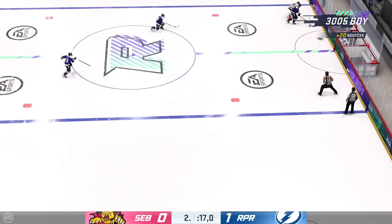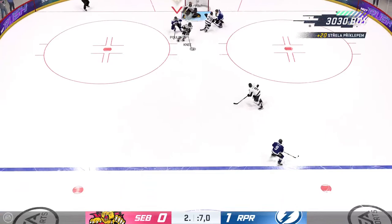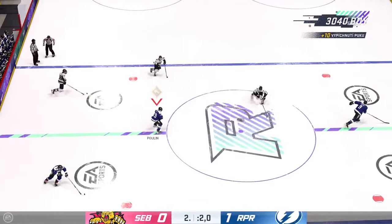Because he's in as good a scoring spot as you're going to get through all night. And he just misses the net. Got this one saved by Brossoit. There's another stop. Great goaltending there. Stop one, stop two. Both of them turned aside.